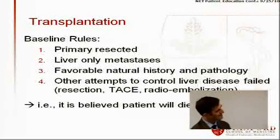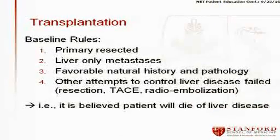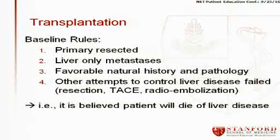So transplantation is done, okay, and the baseline rules about transplantation for neuroendocrine tumors: the primary has to be resected. You have to have liver-only disease, okay? It is important, in order to get consideration for transplantation, that the pathology and the patient have a favorable natural history in biology. Lower Ki-67 indices, a more favorable natural history from the onset of resection of the primary, whether that's pancreas or carcinoid, to presentation and progression of metastases. Those are important in the consideration for transplantation.